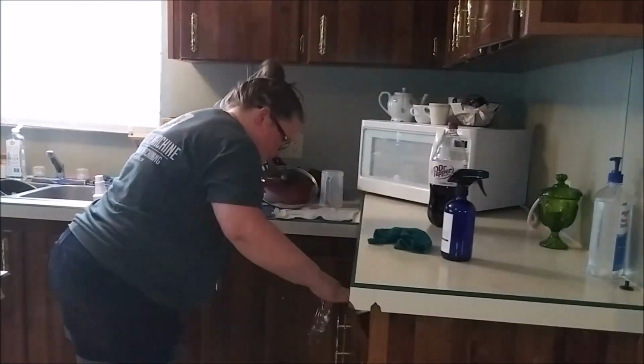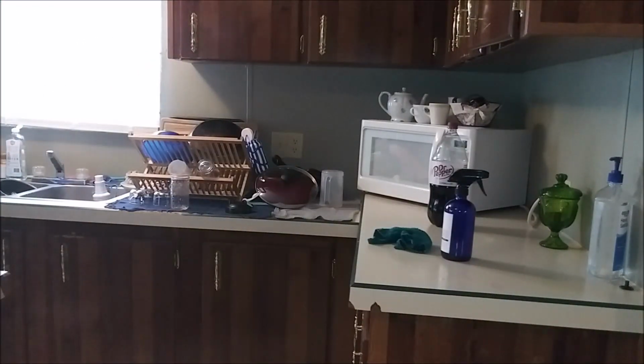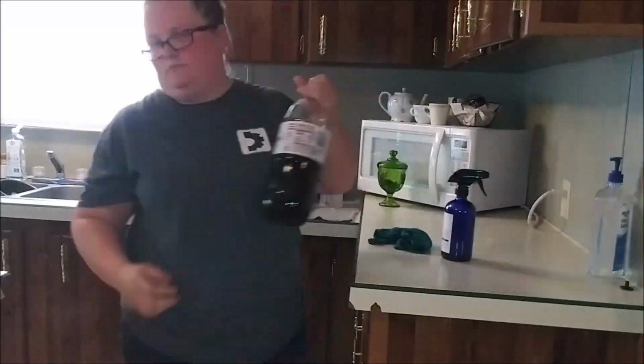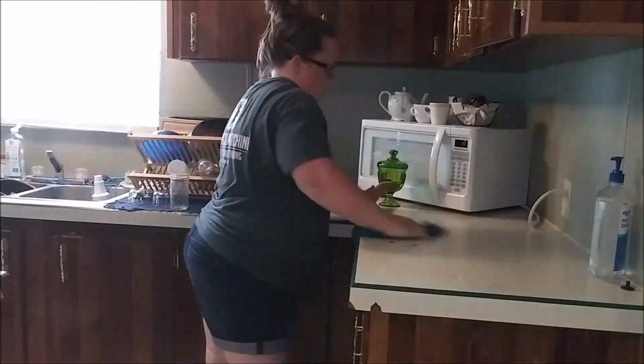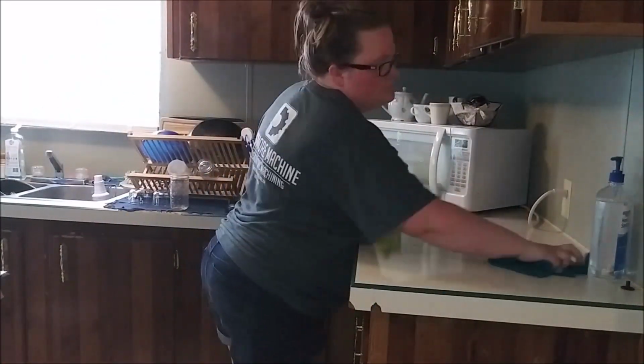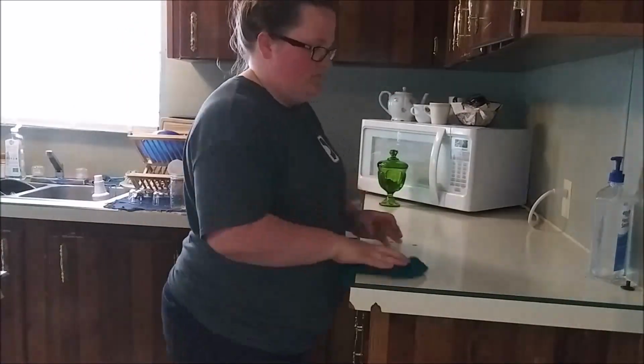The best part of my Thieves cleaner is I use it everywhere, from dusting to my kitchen to my bathrooms to my floor. I have one cleaner and it does it all, and that's what I love about my Thieves cleaner.